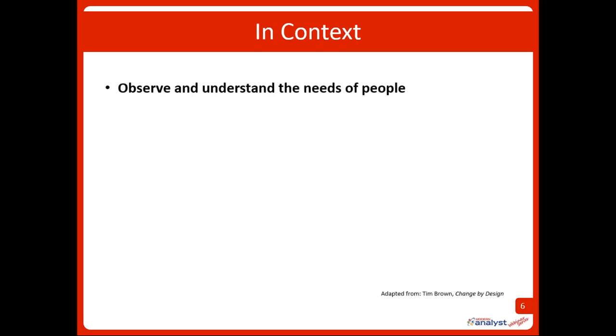Observe and understand the needs of people. Empathize, observe, listen between the lines, gain insights on the decisions people make, why they make those decisions, how they feel about the decisions they made, or even making the decision itself. You need communication, observation. We also need to convert these insights into meaningful strategies, understand the problems behind those insights, make them into actionable things that we can do in the business to resolve those particular strategies and insights.